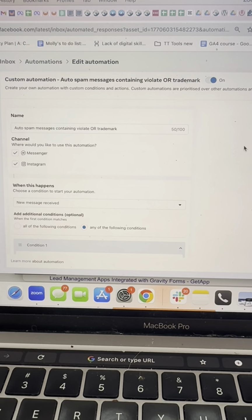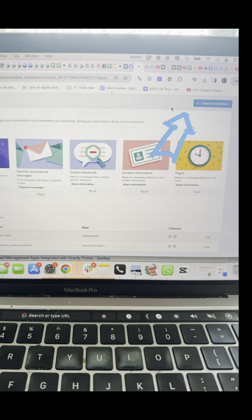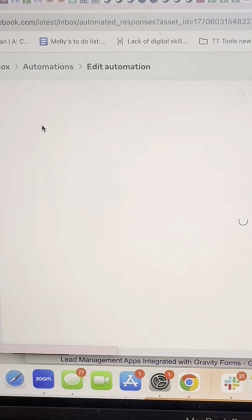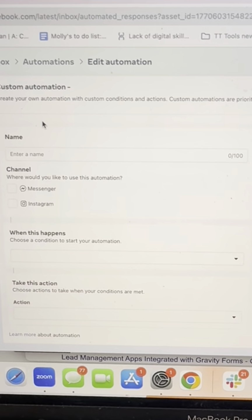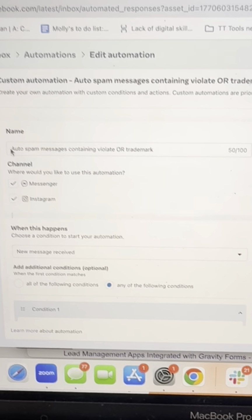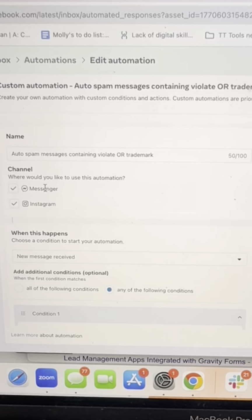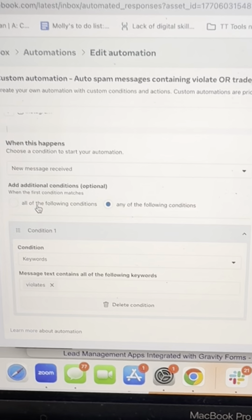Once you click that automation logo, you get taken to a screen like this. You create automation, start from scratch. And what I've done is I've actually done one already, so let me go to it and edit it. Name it something relevant: auto spam messages containing the words violate or trademark. Tick both Messenger and Instagram. And then you start adding your conditions.